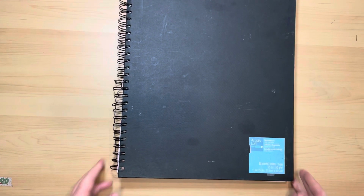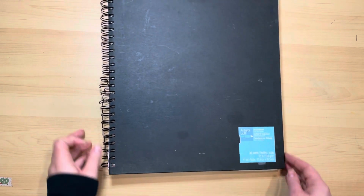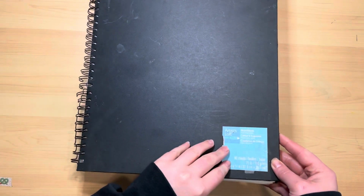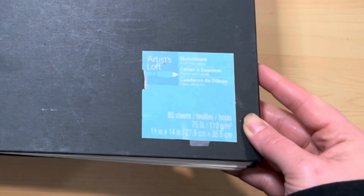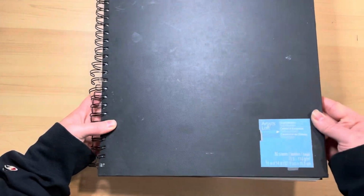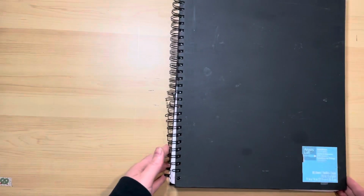So today we're going through some old art in my 2017 and 2018 sketchbook. A little bit about this book. It is from Artist's Loft. It's got 80 sheets, it's 75 pounds, and it's 11 by 14. It was pretty good when I first got it. Obviously its binding has completely been destroyed, so I wouldn't recommend it on that account. So let's get into it.